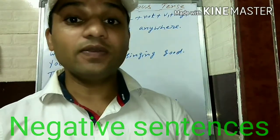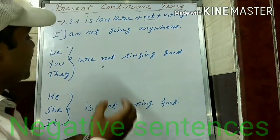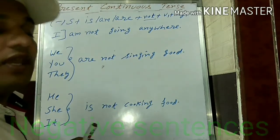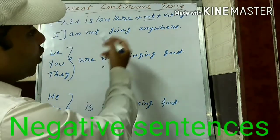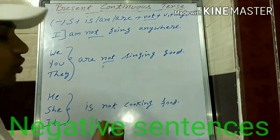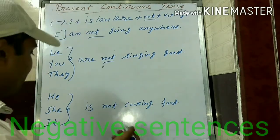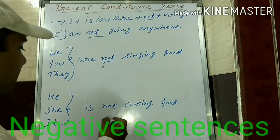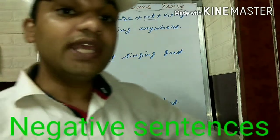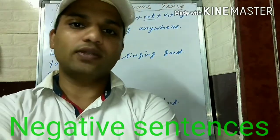If we go with the negative sentences, we just have to add not in it. And the sentence formation would be subject plus is, am, are plus not plus V1 plus ing plus object. For example, I am not going anywhere. We are not singing good. You are not singing good. They are not singing good. And with he, she, it could be he is not cooking food. She is not cooking food. It is not cooking food. So in such a way we use it.